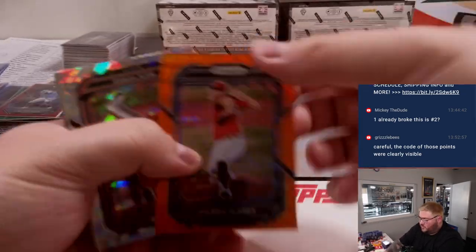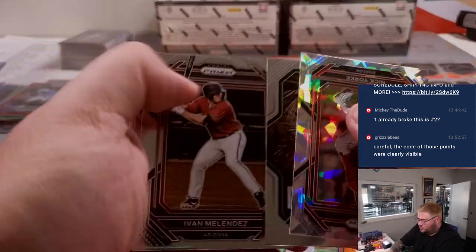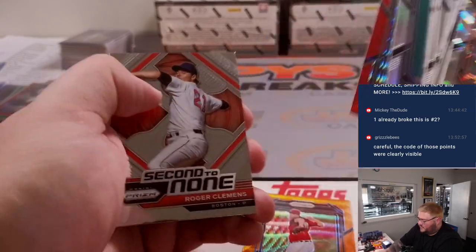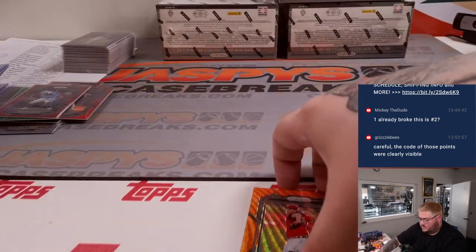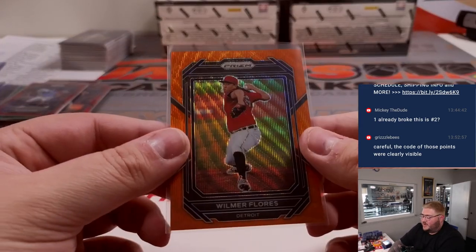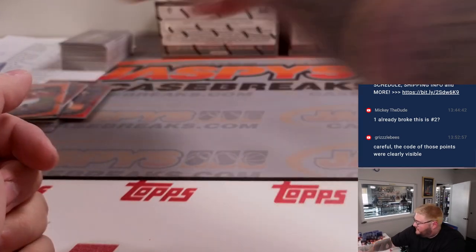Orange Wave, Wilmer Flores, pitching prospect for Detroit. Ken Griffey Silver, nice looking card. Wilmer Flores for the Tigers. Gonna go to Francis. 14 out of 50.